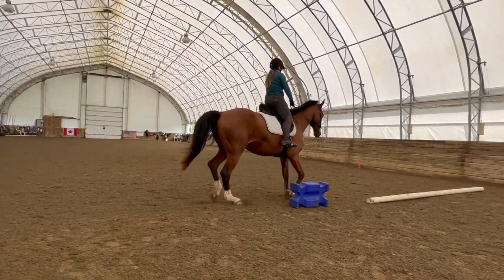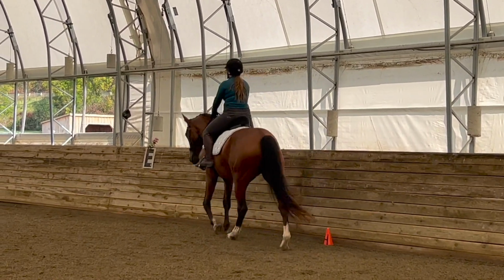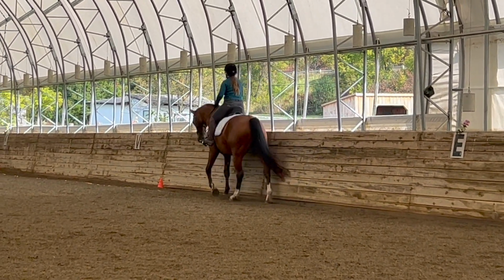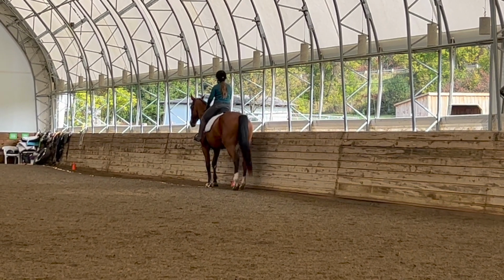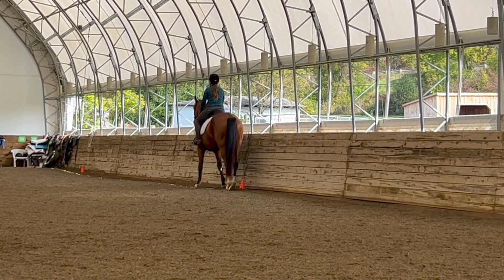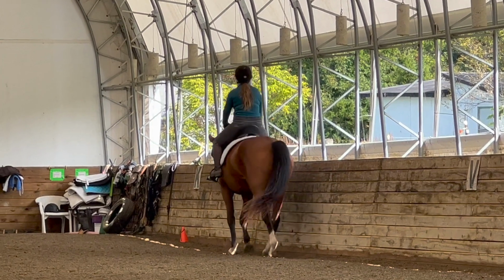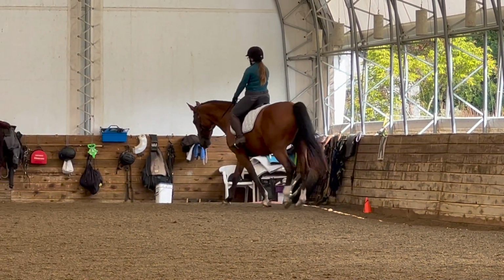C to H, working trot, and then at H, transition to a medium walk. H to E, a medium walk. And then at E, we had to halt and be still for 4 seconds. And then E to K, proceed in medium walk to K. So he got a 7 for this, and it said that he had a well-balanced halt. I agree. I think it could have been a bit better.